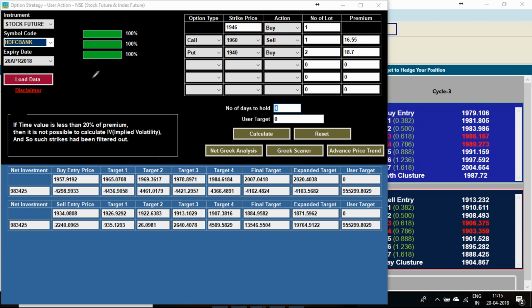For a period of four days, 1,56,000 margin is required. Since you are buying two lots here, you are paying 37 rupees and receiving 16 or 17 rupees. So 20 rupees with a lot size of 500 means 10,000 capital is also required. So 1,66,000 is required for this strategy.